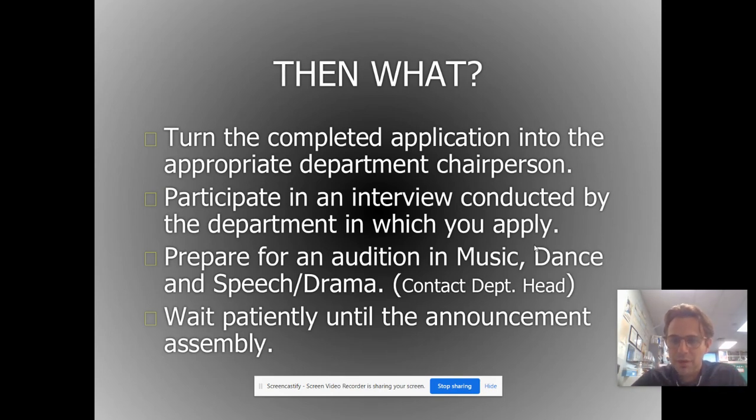Then what's going to happen is they're going to give you an interview. Okay. Conduct an interview. That interview will be for 10 minutes. Now, if you are in any of the musics, both vocal and instrumental, dance, or if you are in speech or drama, they have asked that you prepare a short piece. Okay. That you're going to demonstrate your expertise.